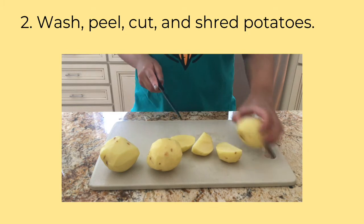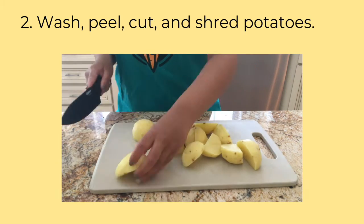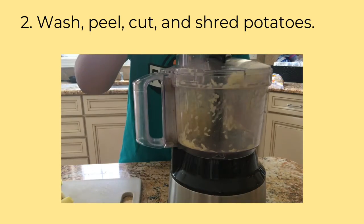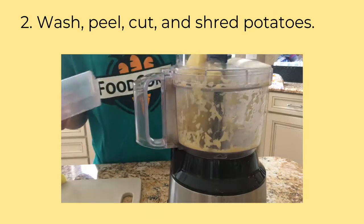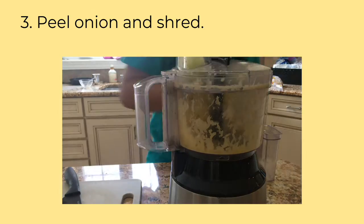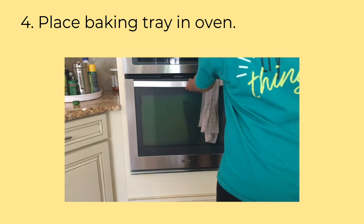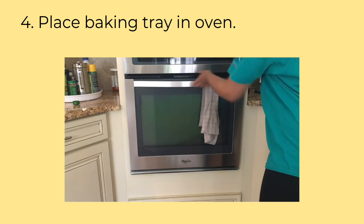You'll also want to cut the potatoes into smaller pieces so that they'll be easier to shred. Here, I'm using a food processor to shred my potatoes, but you can also use a box grater. Peel your onion and shred it along with the potatoes. Next, take a large cookie sheet or tray and place it in the oven. This will help the tray heat up so that our potato latkes will crisp up in the oven.